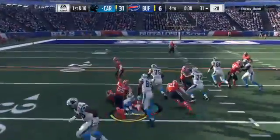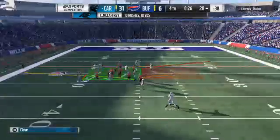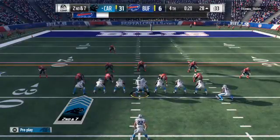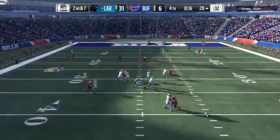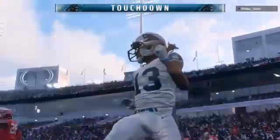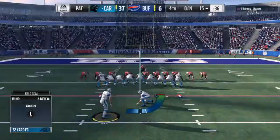Newton going to hand it off to McCaffrey. And he'll take this inside the 30 to about the 29, maybe the 28-yard line. 3 yards on the pickup there, and it'll be 2nd down. Newton's going to throw it. A swing pass caught, and he will get into the end zone. It's another touchdown. This thing is ugly.